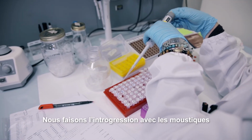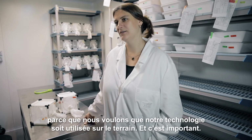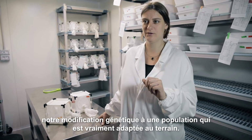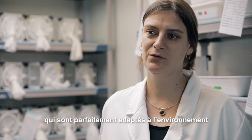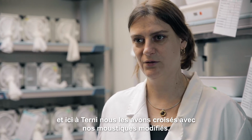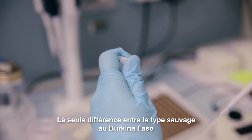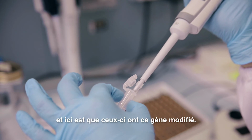We do integration with wild mosquitoes because we want to have our technology in the field, and this is important. So you have to understand, we want to transfer our genetic modification into a population which is really fit for the field. We got some mosquitoes from Burkina Faso, which are perfectly adapted to their environment. And here in Terni, we crossed them with our modified mosquitoes. First as a hybrid, and then we crossed this hybrid again and again with this wild Burkina Faso population. And the only difference between the wild type in Burkina Faso and here is that they have this modified gene.